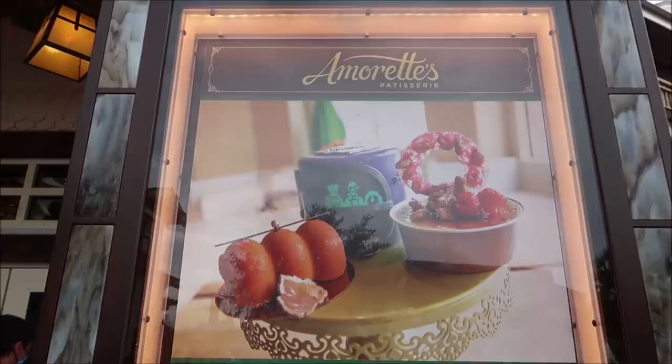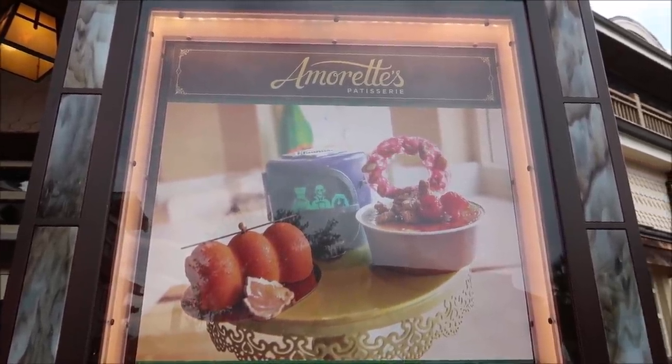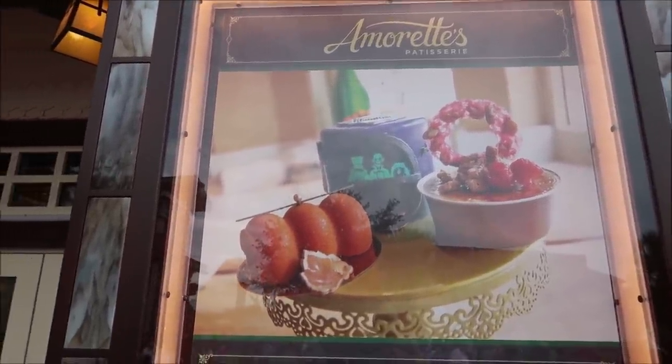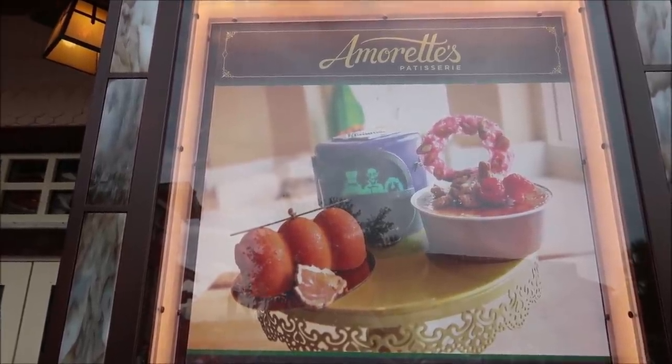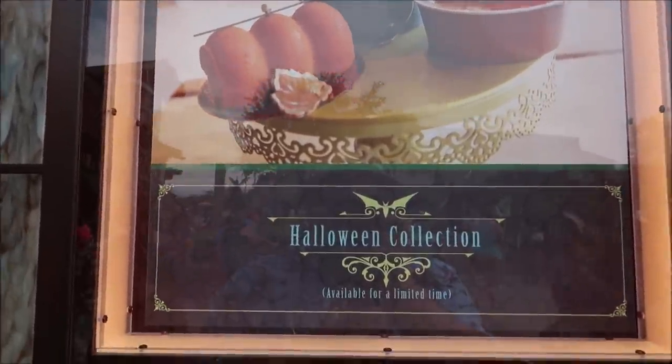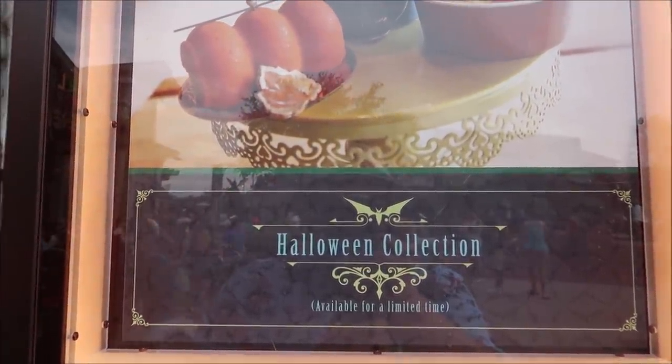These were the same as last year. And I remember I think I got the creme brulee and I liked it a lot. Not a big fan of cheesecake. And the Haunted Mansion cake I think is like $30. So, I mean, you have a lot of good offerings. And I like that it's just the Halloween collection. Whenever Amorette's is doing a new cake, you gotta get here early in the day every single time because they sell out so fast. I think they're more elusive than the cakes at Gideon's Bakehouse.